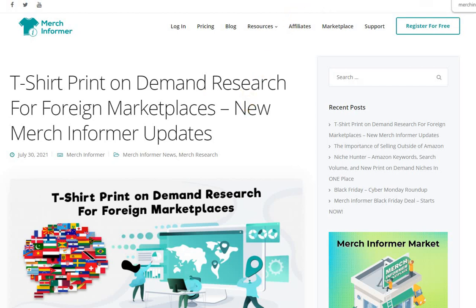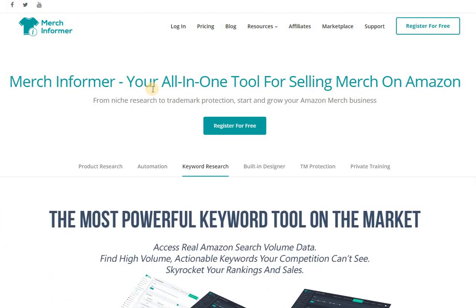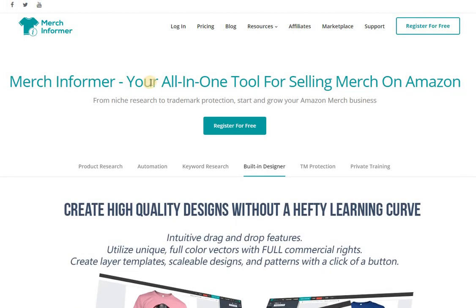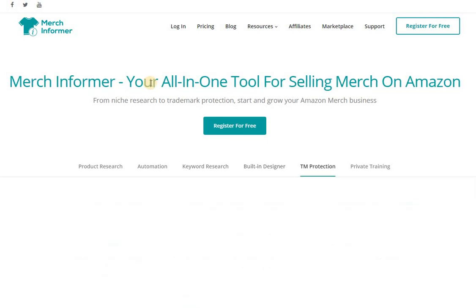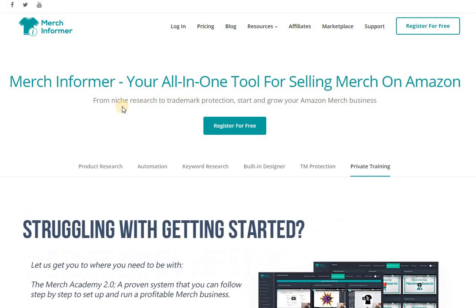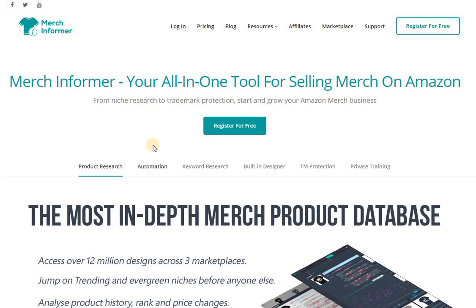Basically, the way that they describe what it is, and I'm always thinking about the way to describe this, but there's no better way to say it than what they've already said. It's an all-in-one tool for selling merch on Amazon. So basically, this is for niche research, trademark protection, keyword research, automation, design research, all that kind of stuff, right?